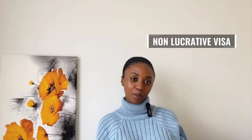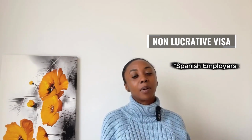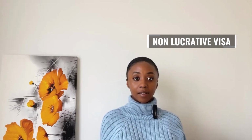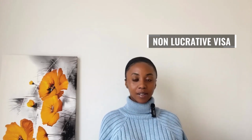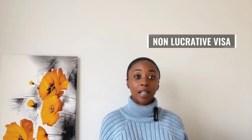Okay, so first we're going to start with the non-lucrative visa. So this visa is for retirees, the remote workers without Spanish clients, and then people with passive income. With this visa, you have to have a sufficient savings income of about 29,000 plus per year. The pros to this visa is that it's an easy path for retirees and it can be renewed and lead to residency. This is a really good one. The con is that you can't officially work in Spain. You have to make sure that your income is coming from outside of Spain.